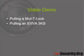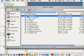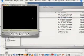And the first is actually interesting. The first is a multi-lock. It's a UL certified, UL 437 certified lock. So we'll first demonstrate pulling that as well as pulling the EVA 3KS. Well, actually, to correct, in Europe it's not certified as UL 437. Here in America it is.